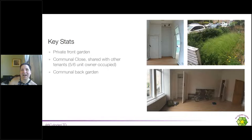So private front garden, communal close, and a communal back garden. One thing that struck me quite quickly was the fact that because we've got communal ownership in tenements, things don't always get fixed as quickly as they should, because sometimes owners do drag their feet about getting gutters cleared out, about getting roof repairs done, stuff like that. So I was always quite aware that I'm not completely in control of the maintenance of the outside of the building. You can get failures that mean you get water ingress from outside that take a while to fix, just because you've got five other owners to deal with to get that sorted. And that was one of the factors I had to take into consideration when looking at how to retrofit the flat.